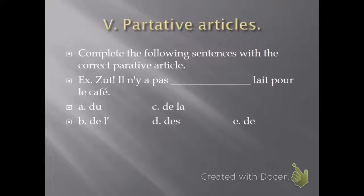Okay, part 5 is the partitive articles. What you need to do here is complete the following sentence with the correct partitive article. For example, "Zut, il n'y a pas blank lait pour le café." Is it A, du, B, de le, C, de la, D, d', or E, de? So looking at our answer here, we first need to identify what lait is. Is it masculine or feminine? It is masculine, so normally we would choose A. However, this is a negative sentence. So because our sentence is negative, our only option here is E. That is our correct answer, E.